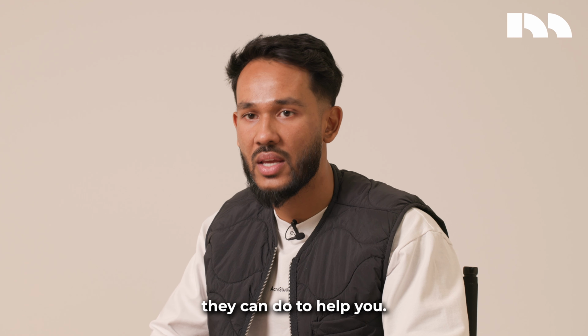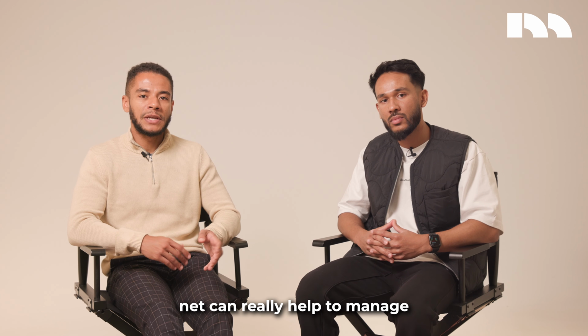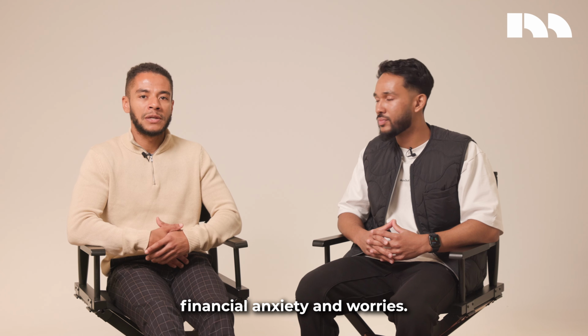An emergency fund is your safety net against unexpected outgoings or a loss of earnings. According to Statista research, unforeseen circumstances like redundancy or a reduction in income are the biggest causes of debt in the UK. During periods of uncertainty, building up as much of a buffer as you can within this safety net can really help you to manage financial anxiety and worries.